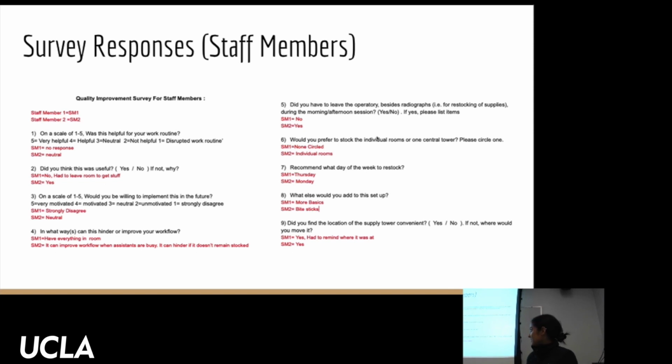Yeah, so they did find that it was useful. Some of them had to remember where it was located. And then we asked them, since they could be the ones to restock it, what days would you prefer to have this task be done? And it wasn't the same day for both of them. One wanted Thursday, one wanted Monday. So it makes it a little difficult, because if they don't agree on a day to do the task, then that might pose a challenge.